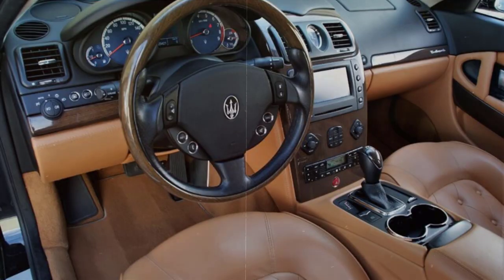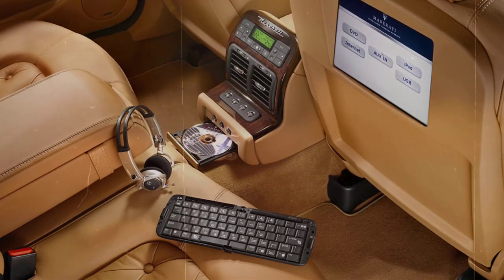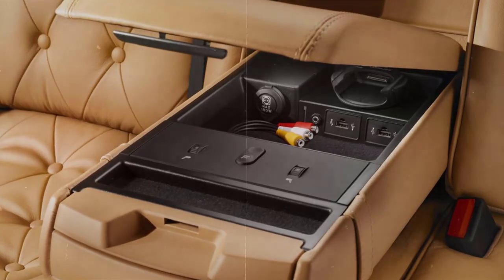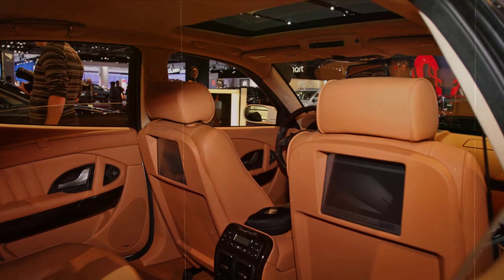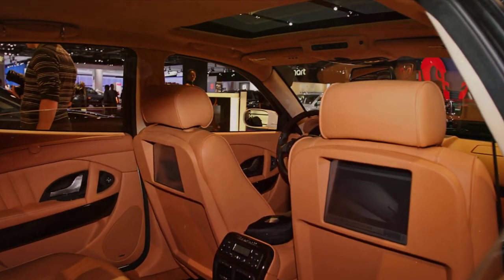The Quattroporte was clearly made for people who were more about being driven, which explains why so many gizmos were seamlessly installed into the rear seating area. Among the gizmos in the rear seating area was a center armrest with an auxiliary input jack, an iPod docking station, a USB port, and a pair of huge touchscreens mounted on the front seat backs.